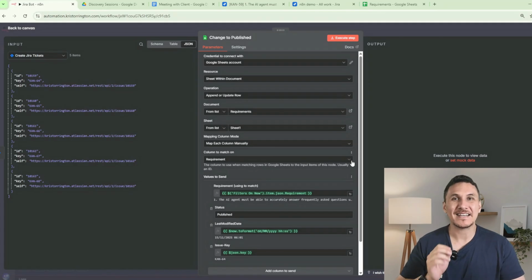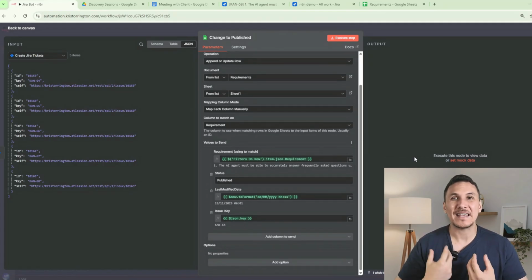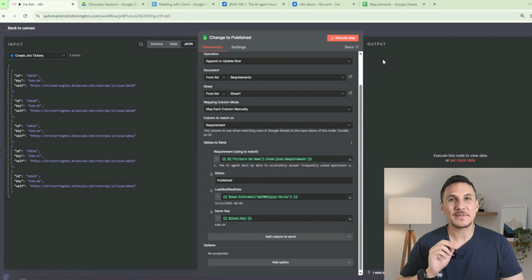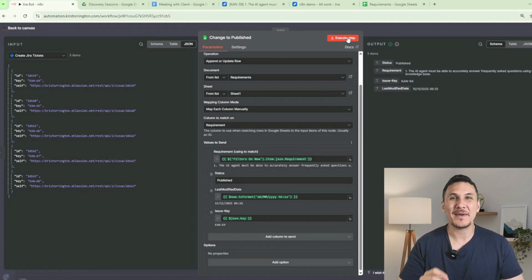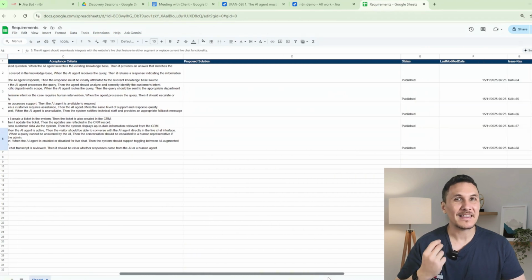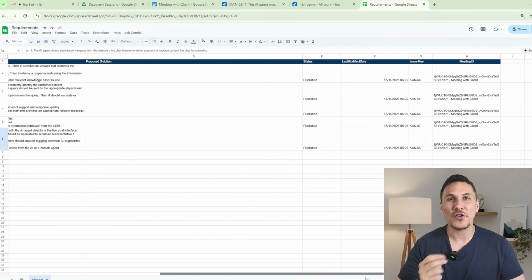Then map the status to published, requirement to the incoming requirement value, and the issue key to the JSON.key coming from the Jira create node. Finally, update the last modified date using the now-to format. Once this runs, your sheet instantly shows the requirement as published with its corresponding Jira issue key linked. This keeps your spreadsheet and Jira perfectly in sync.